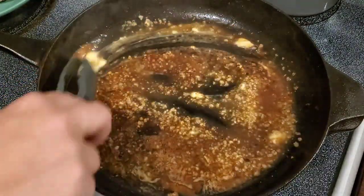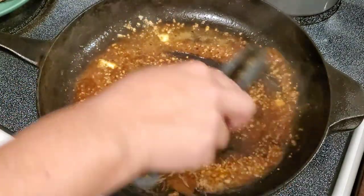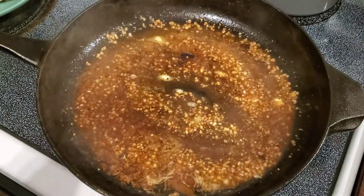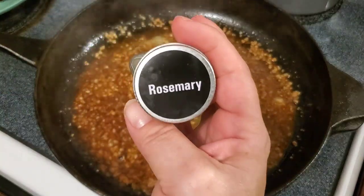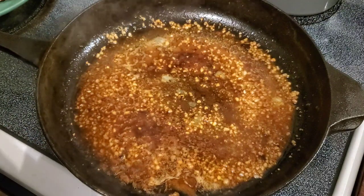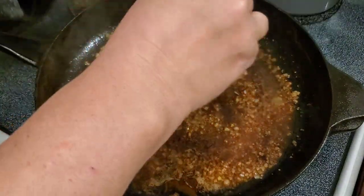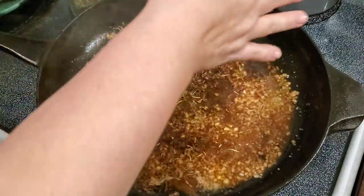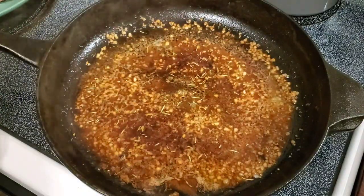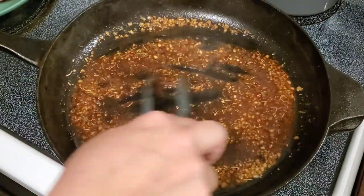I am also going to add some dried rosemary to this butter and garlic sauce. If I had fresh, I would have used it, but I didn't. Since I wasn't going to buy any extra ingredients for this meal, because I'm trying to keep it as cost friendly as I could, and I had the dried rosemary in my pantry already, I'm just breaking that up a little bit to get that flavoring distributed throughout this butter and garlic. Then I'm going to stir that all together and put my steak back in, and just let those finish cooking.